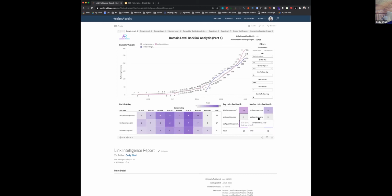And so because the average and median here are very close, we know that we're not dealing with too many outliers. So then what I like to do is take whatever the max here is. So it's 18 for Self-Publishing School, and then subtract your link velocity. So 18 minus 9 is 9 links. And then if we were to do that for the median too, 17 minus 11 is 6 links, and then just take the max there. So we'll just say that the link velocity is 9.